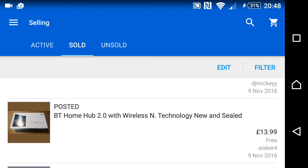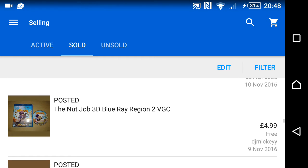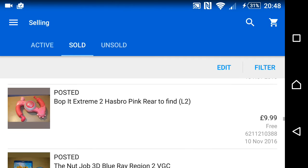I picked this up for, I think, £1. I paid £1 for a BT 2.2 router and got £14 back for it. This was one of ours in the house. I bought this with the kids. They didn't like it, so I sold it off for £4.99. Another Boppet, again about £10. Just standard, send them out.